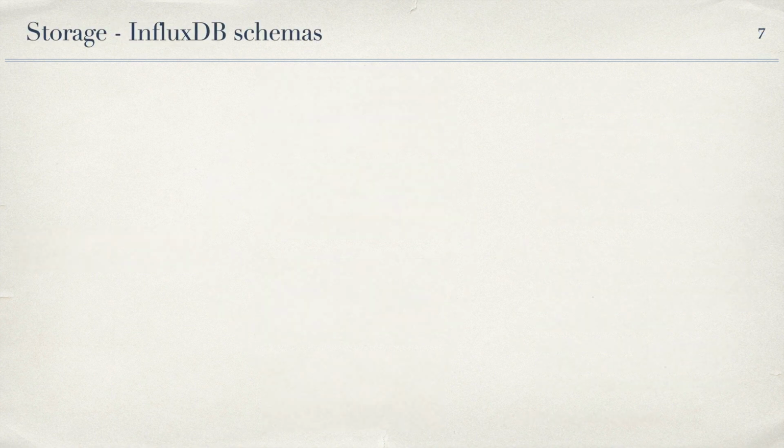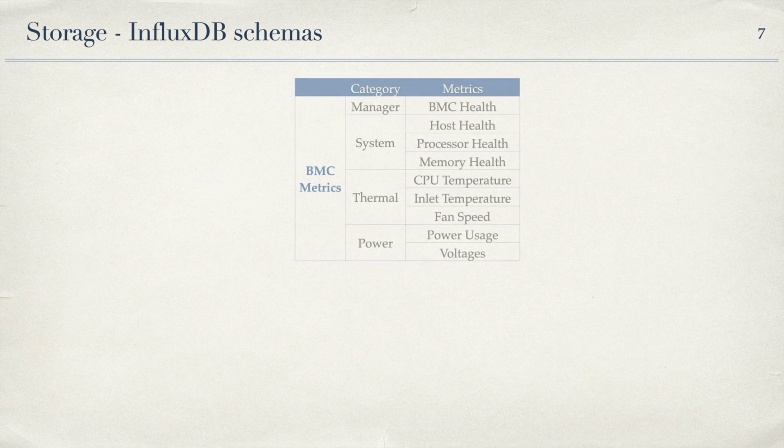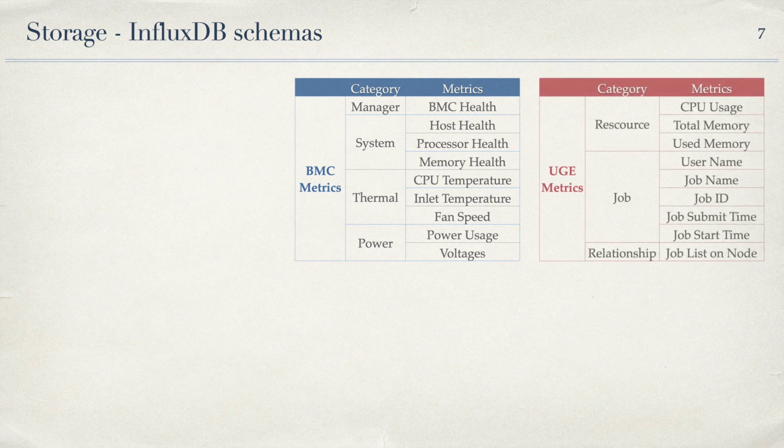Here, I list some of the representative metrics obtained from the BMCs and the UGE. For example, in the BMC metrics, we have health information, CPU temperature, fan speed, power usage, etc. In the UGE metrics, we have resource usage info, such as CPU usage and memory used. Some job-related info are also included, such as username, job ID, submit time, and the stay time of a job. Moreover, the correlation between the nodes and the jobs can also be obtained from the UGE metrics.